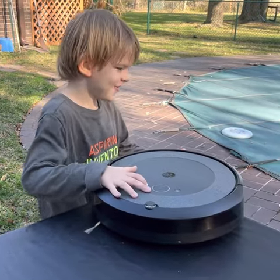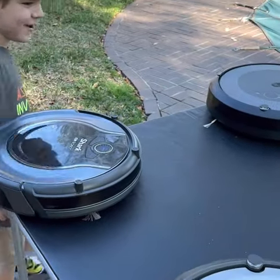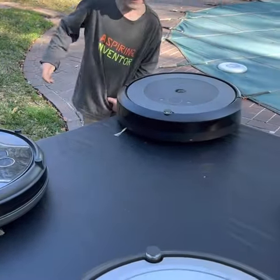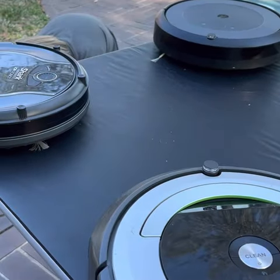Hey guys, today we're doing an experiment. What are we doing today? Put rice on the card table. We're gonna put some rice on the card table and see if the robo vacuums can clean up the rice.